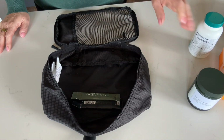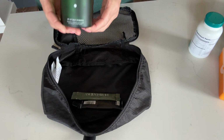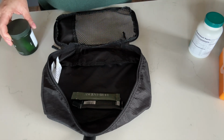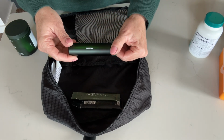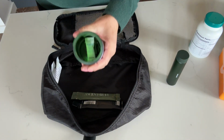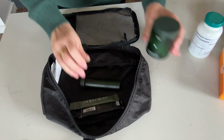The next thing that I'm going to put in there are my probiotic, my synbiotics, which is the probiotic and prebiotics. Now, I'm nearly out of these, and this is what they send you. They send you a little kind of travel thing that you can put, and it says bacteria. And I've got enough in there now to fill up this little container. So that's going to go inside here as well.